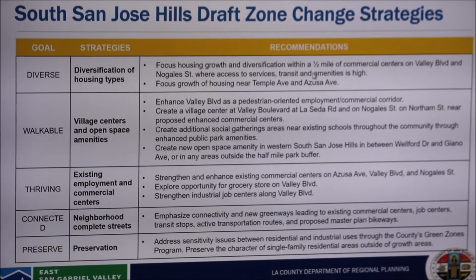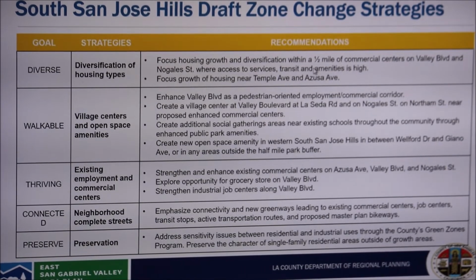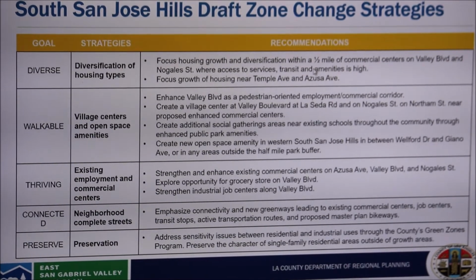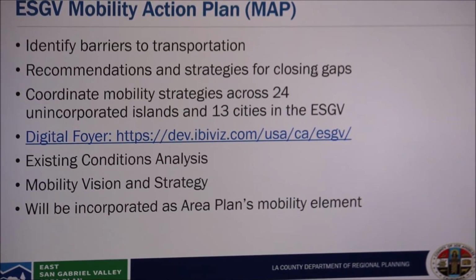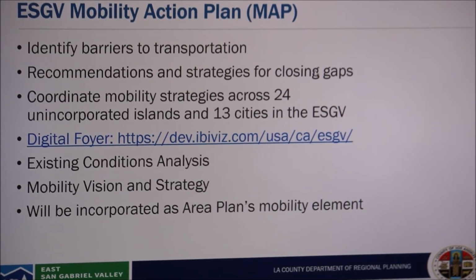For South San Jose Hills, housing opportunities and diversification of land uses will be focused within a half mile of commercial border. All of the maps are available on our website, so you can check them out and take a deeper dive. But I hope this provided just a bit of an overview of the variety of changes and updates that are proposed as part of this plan.